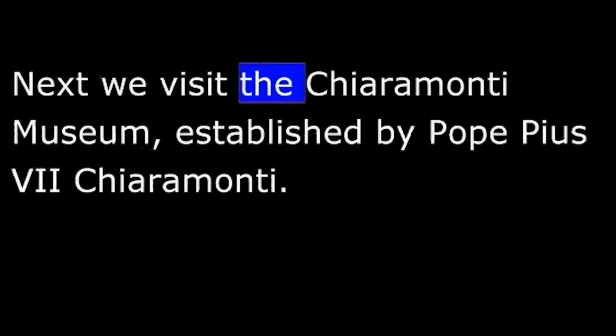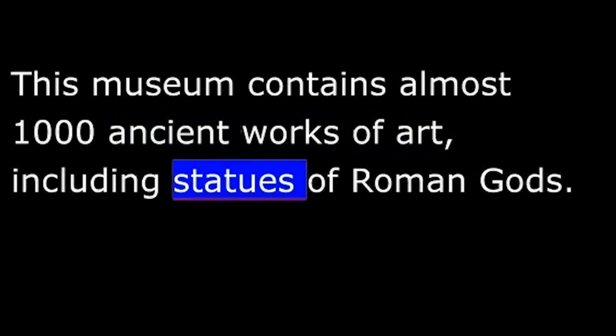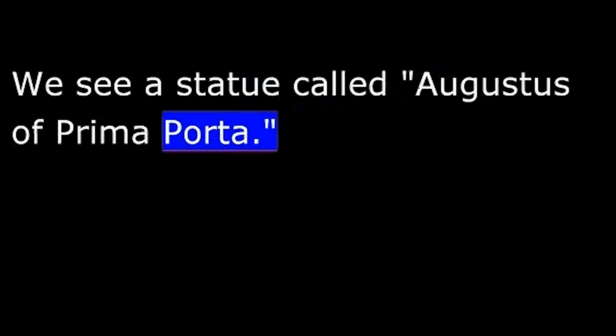Next, we visit the Chiaramonti Museum, established by Pope Pius VII Chiaramonti. This museum contains almost 1,000 ancient works of art, including statues of Roman gods. We see a statue called Augustus of Prima Porta.